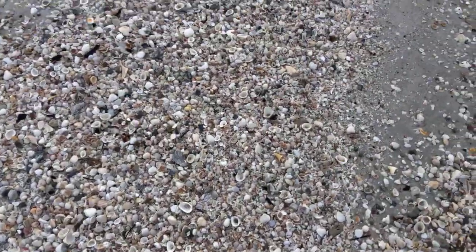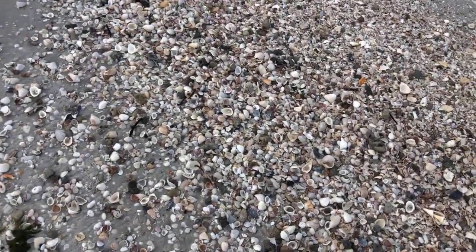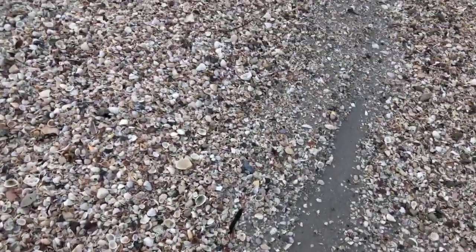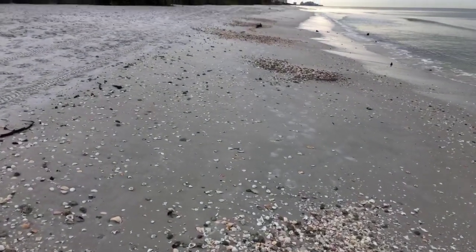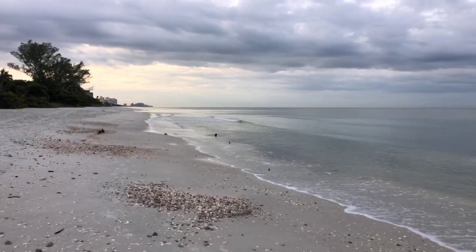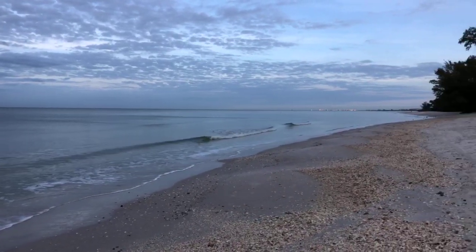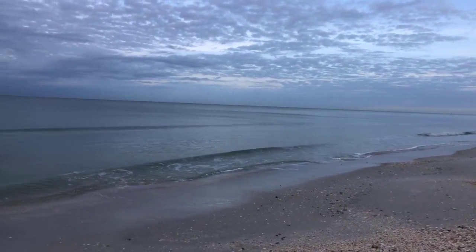Boy. Nothing's jumping out at me here. A little hard right now in the shadows. I do better when the sun's shining bright when it comes to shelling. You can see we got some pretty overcast skies here this morning. Water temperature 75.